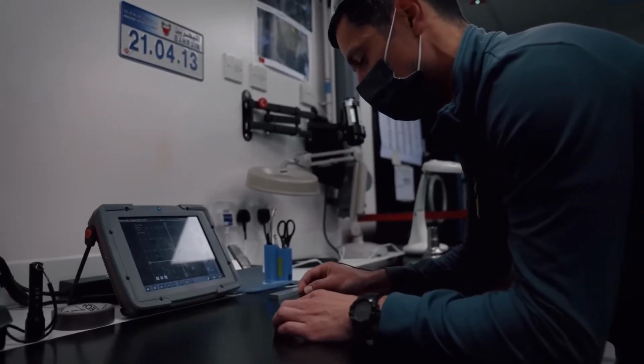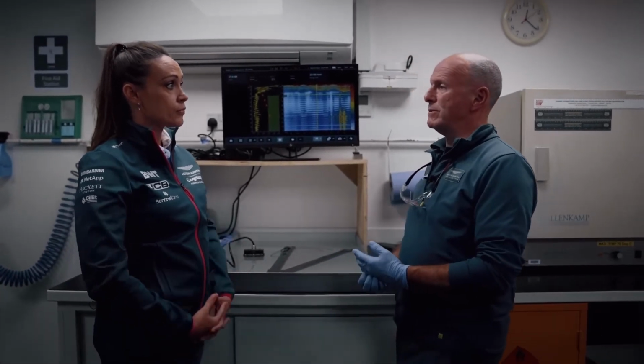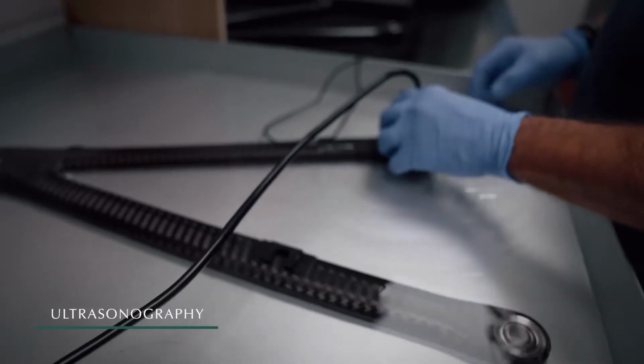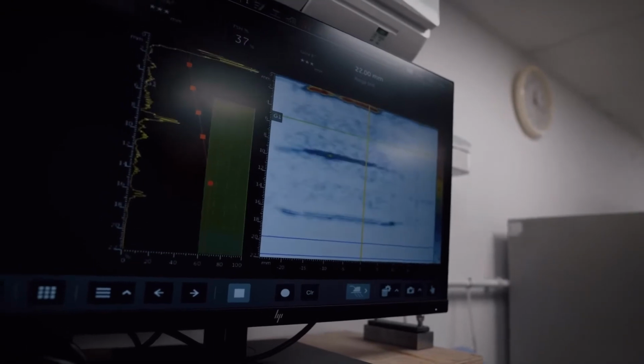Well, we use 3 methods basically. One is ultrasound technology, which is using high frequency sound to penetrate inside typically carbon components like the suspension, which is like this screen over here.